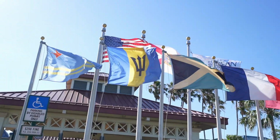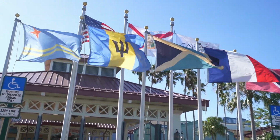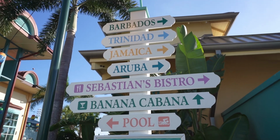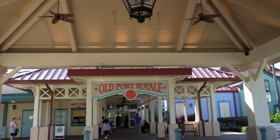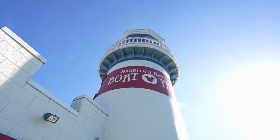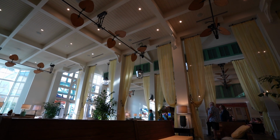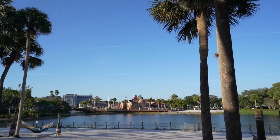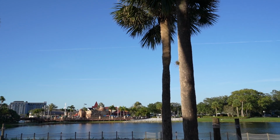Today, we're gonna go ahead and do a little resort tour around here and check out what all is offered at this resort. This is the oldest moderate resort that Disney World does offer, but they have since updated it. But it's also one of the largest moderate resorts, if not the largest resort on Disney property in general. It is a massive resort. We're gonna try and check everything out, but there's a lot of walking. So come tag along with us as we check out the Caribbean Beach Resort here at Walt Disney World.